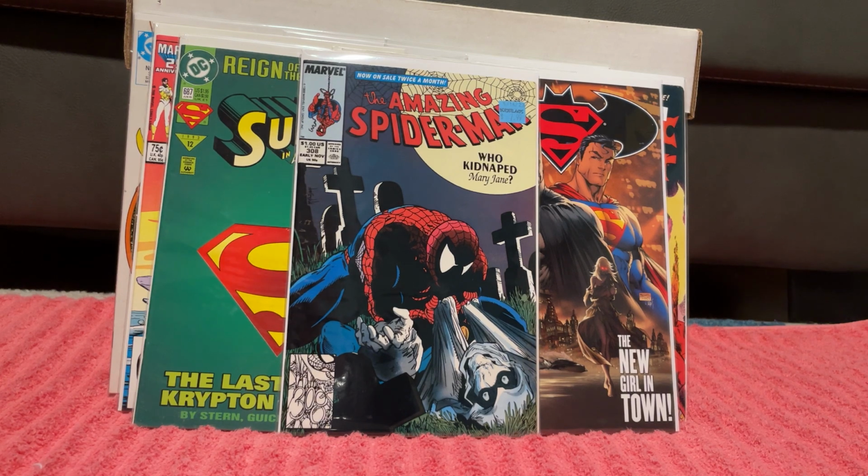I like to collect the little obscure things like that. Pick that up for $8. I think, yeah, $8. And it sells for about $15. So half price for a PC book.